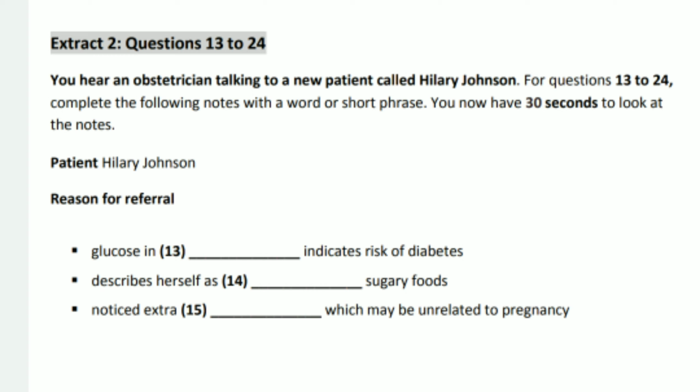Hilary Johnson? Hi. Do come in and take a seat. I'm Dr. Smith, and I'm a senior obstetrician here. So, Hilary, you've been referred to us by your midwife. I have her notes with me here, but could you tell me in your own words why you've been referred? Oh, yeah, no problem.